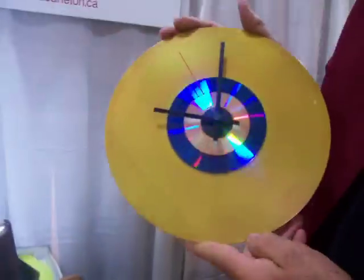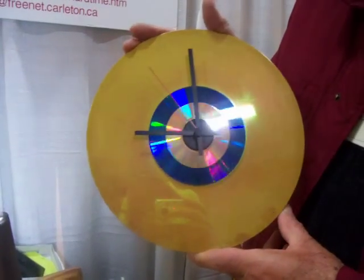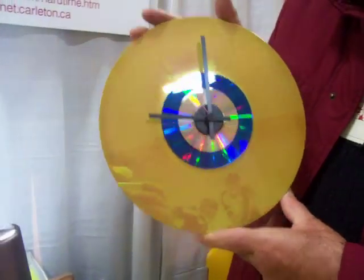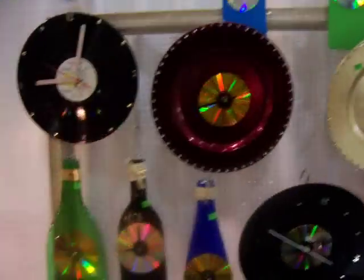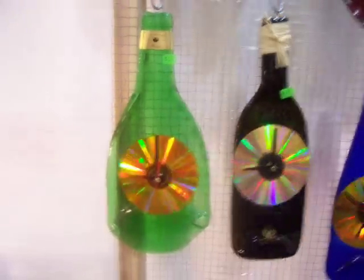And for the younger generation that doesn't know what this is, an actual hard drive platter out of a 9-inch hard drive. You're kidding. So these go back a long ways. Wow, I thought it was a record. No, records are over there. What a wonderful bunch of stuff you've done.